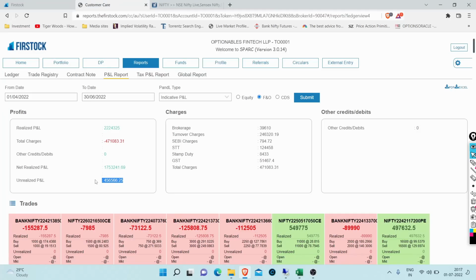That is because we hadn't booked all the positions yesterday. There were some positions which we had carried forward, and up until yesterday, these positions, whichever we had open till today, were showing a net profit or an unrealized profit of around 4,56,000. So when we add 17,53,000 plus 4,56,000, we are going to get somewhere around 22 lakh as our net. So net is 22 lakh and gross would be 27 lakh.